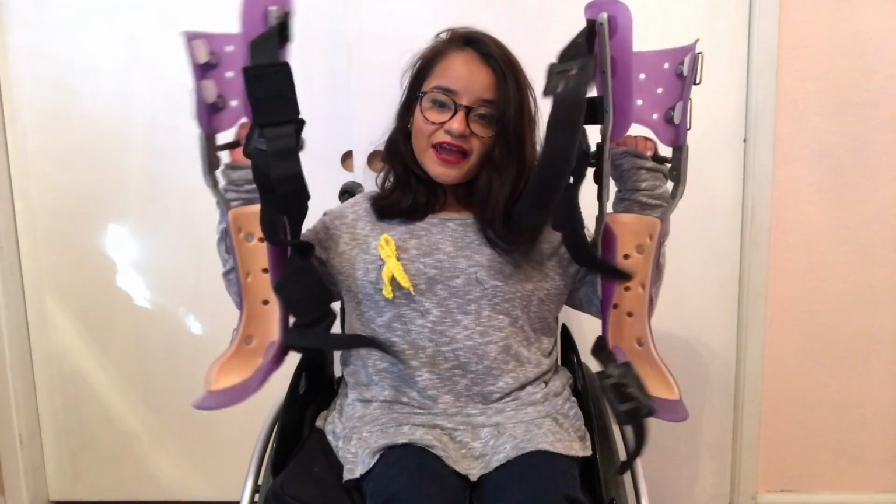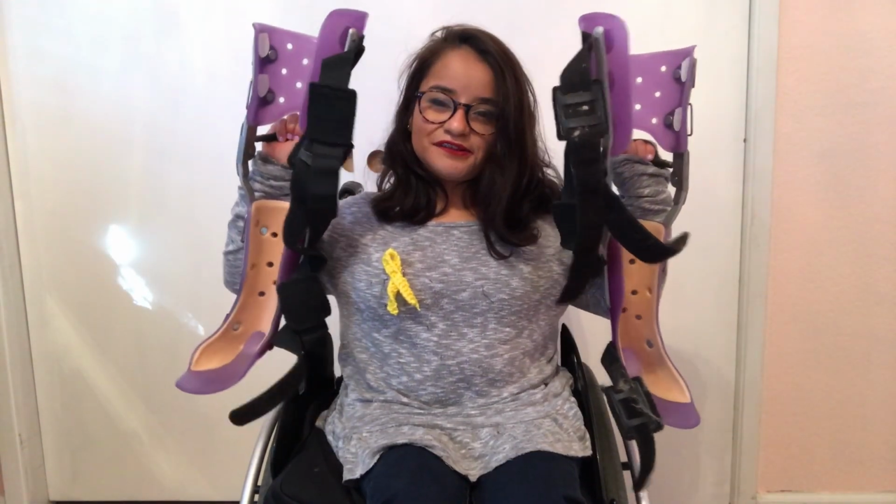The next brace is called the knee, ankle, foot orthosis, also known as KAFO, or as I like to call it, the CAFO. With this one, it starts at the bottom of the foot, it passes the knee, and it goes all the way up to the thigh. It basically supports your whole leg. And this is for people who have a small amount of strength and movement in their legs. Actually, this is the type that I use. And these are what KAFO braces look like.